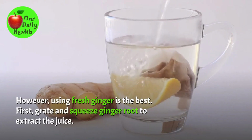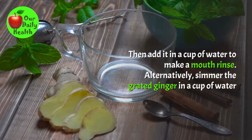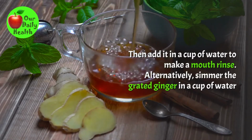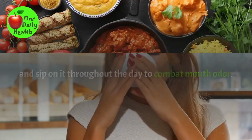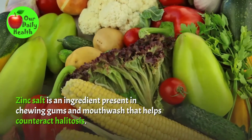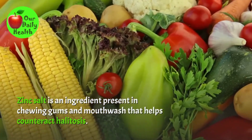First, grate and squeeze ginger root to extract the juice. Then add it to a cup of water to make a mouth rinse. Alternatively, simmer the grated ginger in a cup of water and sip on it throughout the day to combat mouth odor. Number 11. Zinc. Zinc salt is an ingredient present in chewing gums and mouthwash that helps counteract halitosis.